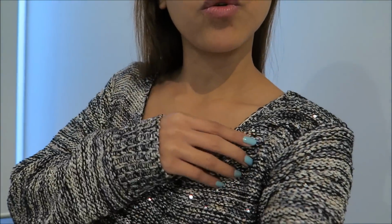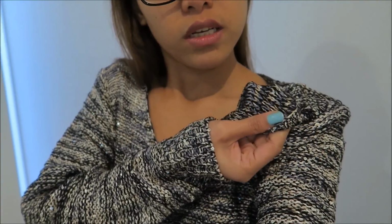Plano pa lang naman. So, hubarin ko na to kasi nakakaloka ito. Masakit siya sa skin. Ang dami kasi niyang sequin. So, parang, magaspang sa skin.